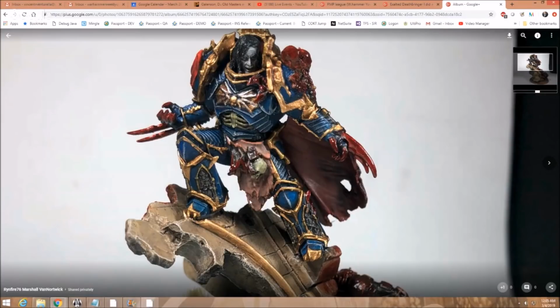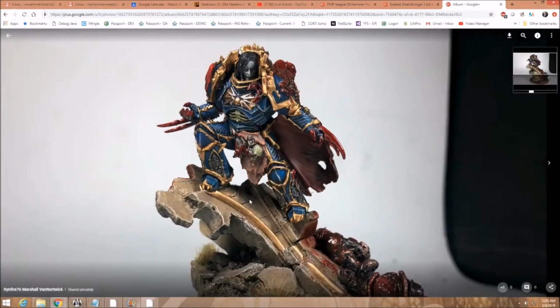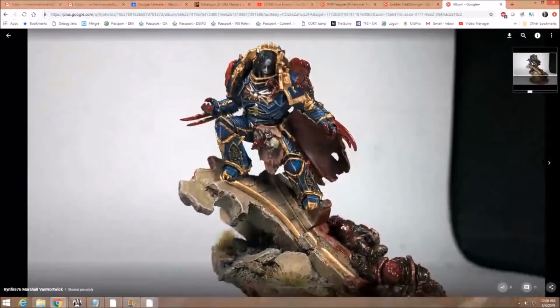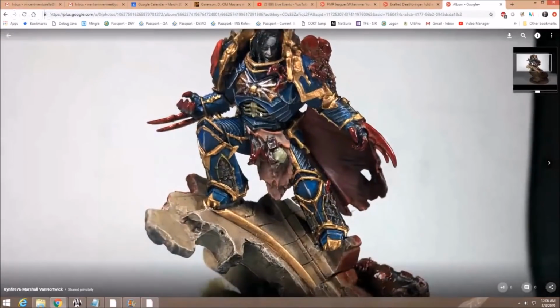When you're using this gold, you want to make sure you're really taking full control of the light and shadow, right? The liquid gold is really nice because it does give you this beautiful metallic sheen, but we've still got to do some additional work to bring it up there.